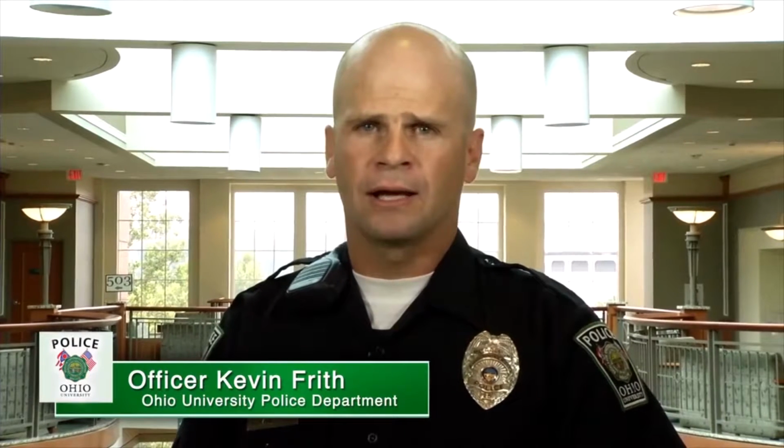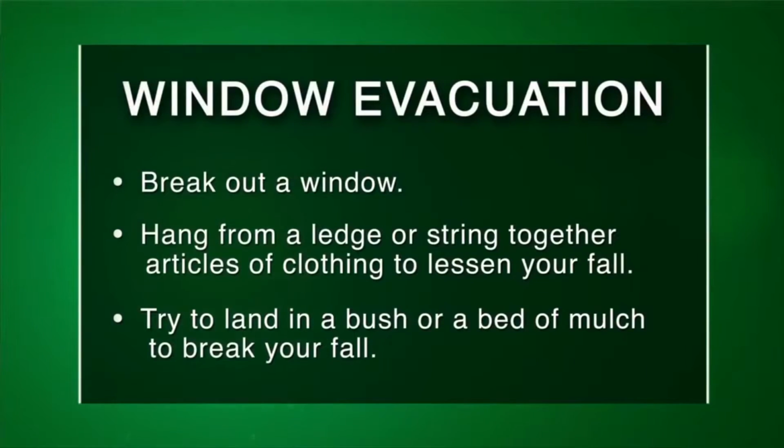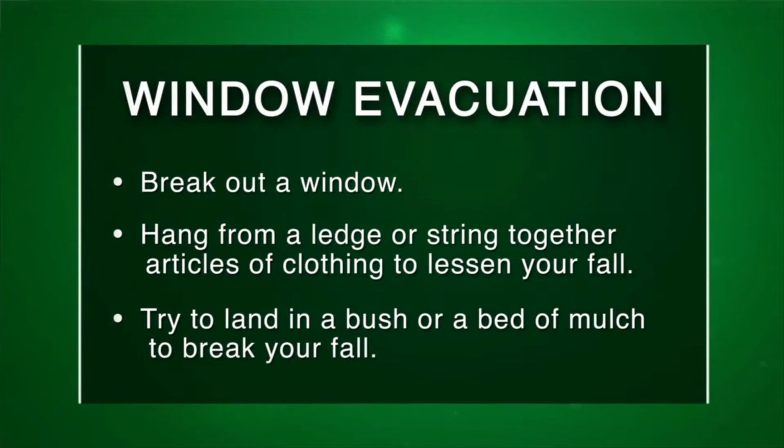If you find yourself in a room where you need to escape through a window and it won't unlock, don't be afraid to break it out. If it's from an elevated position, you can hang from the ledge or have somebody lower you down using articles of clothing in order to lessen the fall. You can aim for bushes or mulch or somewhere soft. The injuries you might sustain from jumping from the window would be far less severe than if you encountered the shooter in the room.